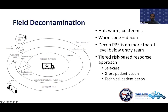For field decontamination, EMS will work with hazmat and other emergency management personnel to establish hot, warm, and cold zones of operation during release of hazardous materials, including chemical, biologic, and radiologic weapons. EMS providers will commonly be staged in the cold zone and care for patients after they've been deconned in order to avoid secondary exposure. In general, the majority of EMS providers will only have access to level D PPE and not have training in higher levels of PPE.